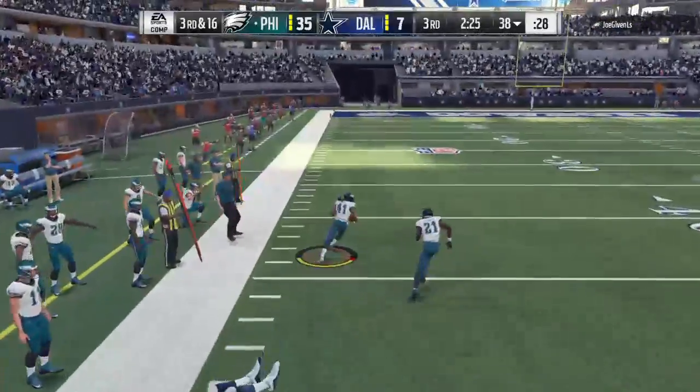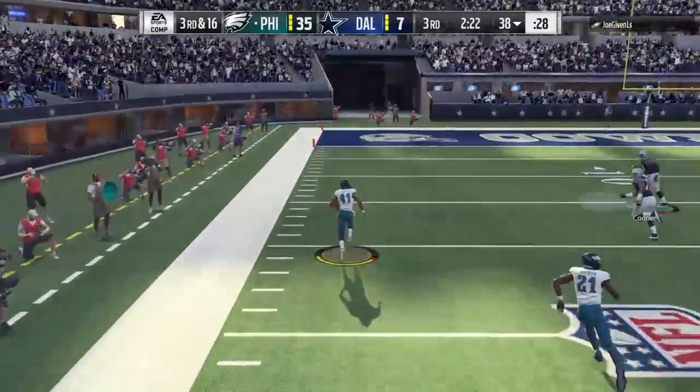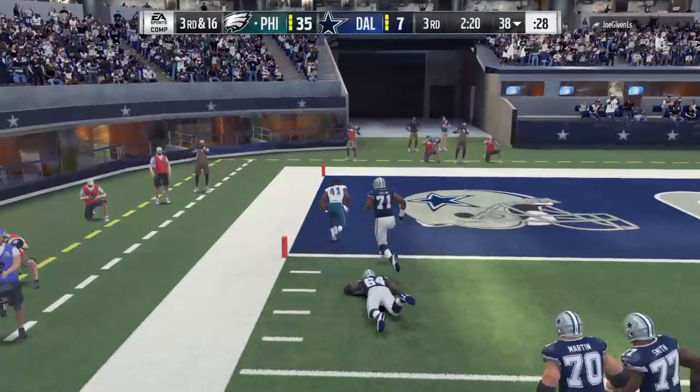And his pass is intercepted for the 4th time today. Picked off by Ronald Darby. And he'll score.